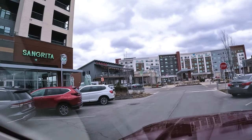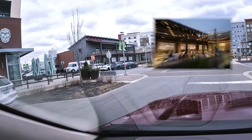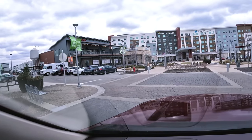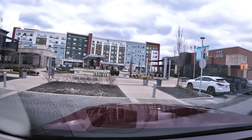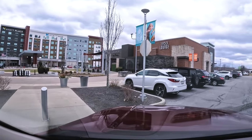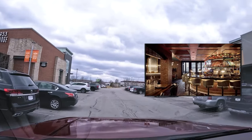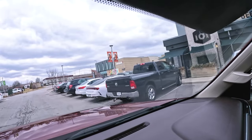Over here you have Sun King Brewery. Everybody loves their cream ale. You've got the Test Kitchen. And then over here we have the Havana Cigar Lounge, if you're into that. And then the 1933 Lounge and the 101 Beer Pub. And there's a few others too.